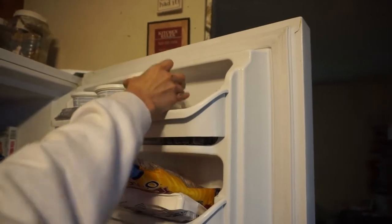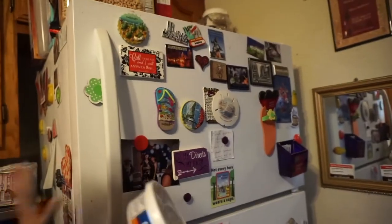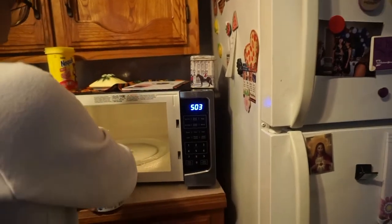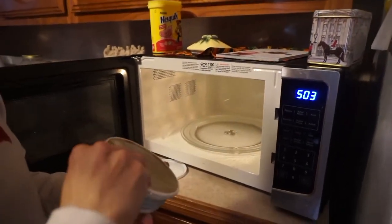I'm actually going to give them the chicken right now so you can see if they like it or they don't like it. Lately, they haven't been liking it so much. See, they're actually hungry today. So opening it, I take off the plastic.